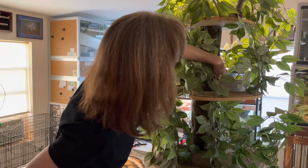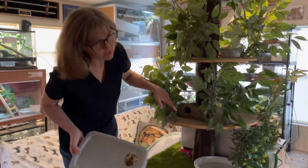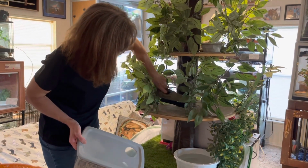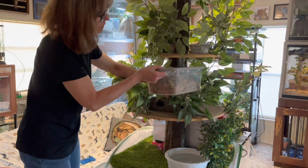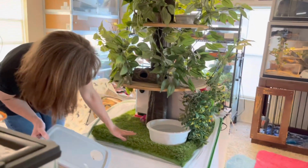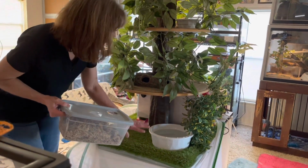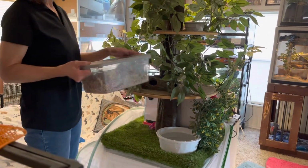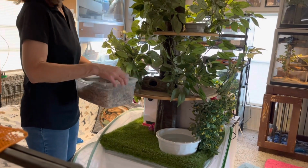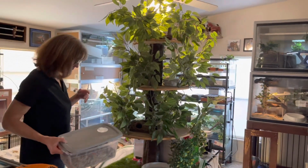So he has a rock and a water on this level, and then he's got, this is a good opportunity for me to give you a tree tour. He has a little half log cave on this level, and this is the level his humid hide goes on. And then down here he has a bigger water container and then an open space here where he can stretch out. So I've just cleaned everything and refreshed the water, and I'm going to refresh his humid hide. And so he probably likely will be curious about what's going on and explore all the new clean stuff.